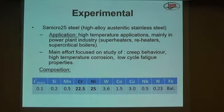The material used during the investigation was Sanicro 25, which is a high alloy austenitic stainless steel. This material has been developed for use in superheaters and reheaters in power plants working at temperatures of 700 degrees Celsius. This new grade shows very good resistance to steam oxidation and corrosion and has higher creep rupture strength than the other austenitic stainless steels available today. And there you can see the composition of the material.